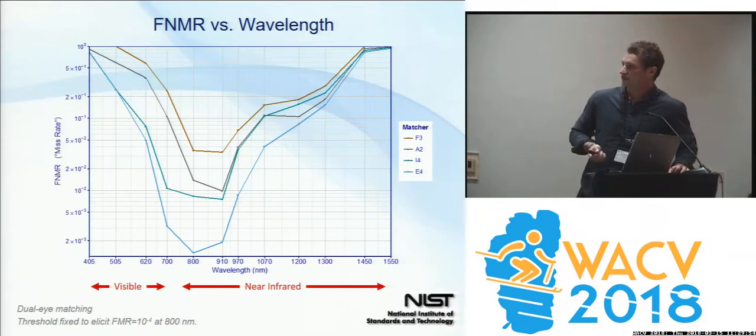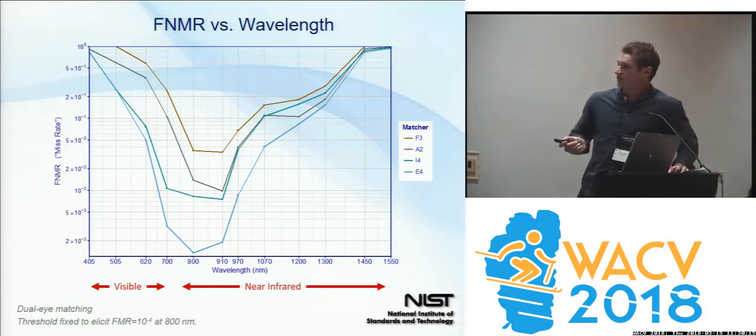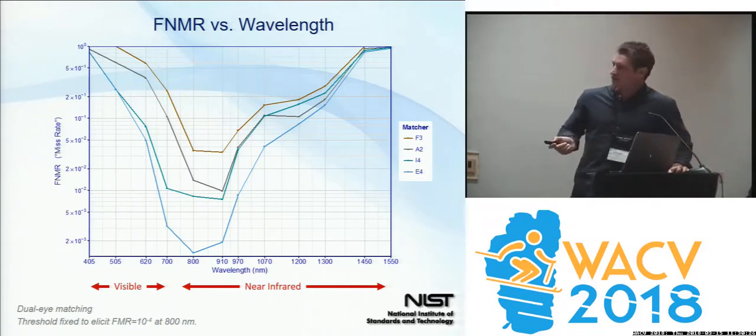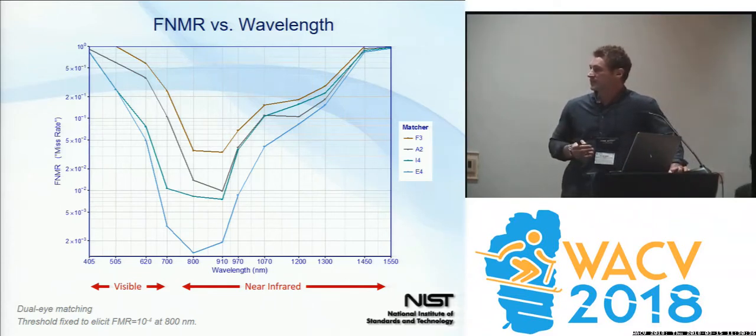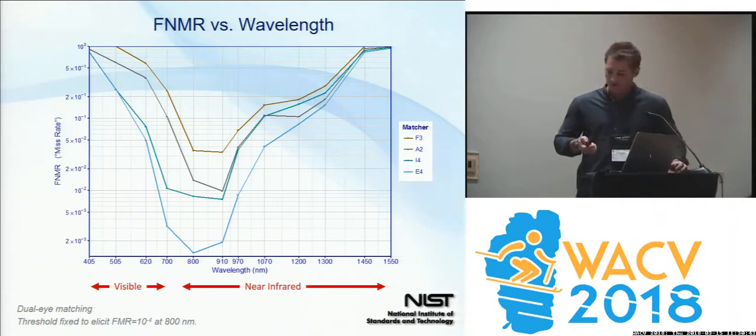Although I should mention that we only have data at the points, like this point here, and we're just connecting them with line segments, so the true minimum could go down like this and then up like this, or it could go down like this and then up like this. So we don't know where the actual minimum is, but we do know that as the wavelength gets longer, accuracy deteriorates pretty precipitously. As the wavelength gets shorter, the same thing happens. If you look at the most accurate matcher at 620 nanometers, we get an FNMR of about 0.05, which might sound bad, but it still means you'll hit 19 out of every 20 attempts. So that may be acceptable for some applications, even though you're not getting error rates nearly like what you'd see down here.